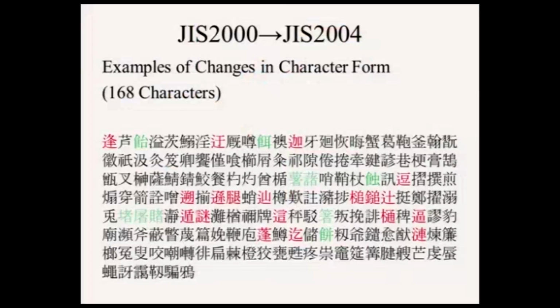And that brings me to the end of this brief introduction to the use of Chinese characters in Japan. I hope that you have found it interesting and that the information will be useful to you, particularly as we proceed with our discussion over the next 2 days.